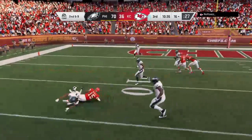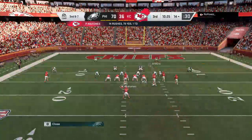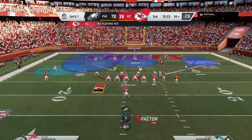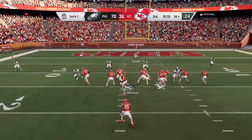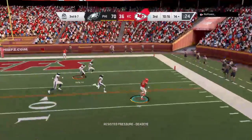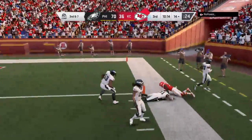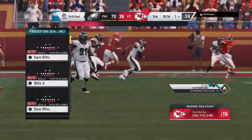On 2nd and 9, Mahomes. He'll wind up with positive yardage. It's a gain of 3, but now it's 3rd down. Now Mahomes on the bootleg. He'll buy some time right. It's Hill, complete. They're able to convert on 3rd down, and that sets up a 1st and goal.